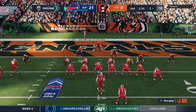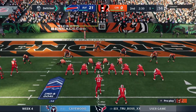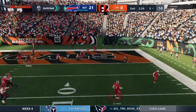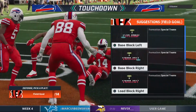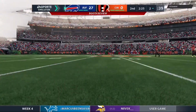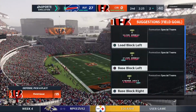The line of scrimmage, once again, the 5 as they get ready for 2nd and goal. Operating from the gun, Allen flushed out right. And this is caught for a Bills touchdown. Complete to number 14, Stefon Diggs, his 6th touchdown of the season. And the Bills will add on to their lead. He was able to move around and found some vision to throw the football.